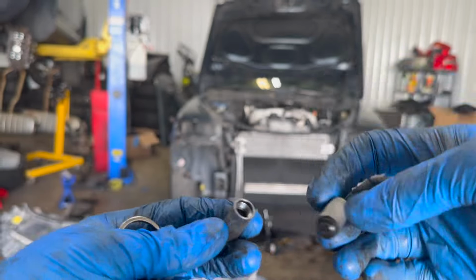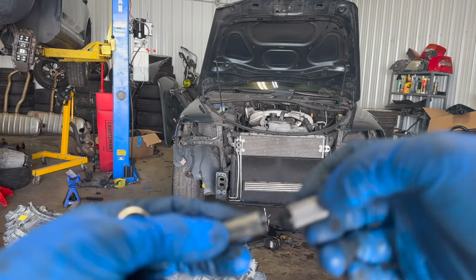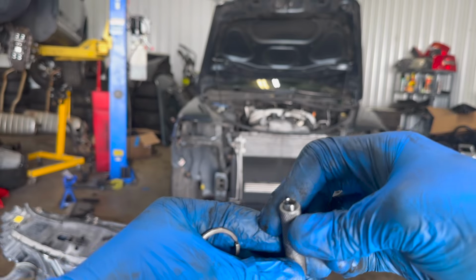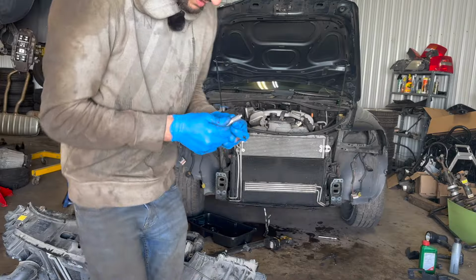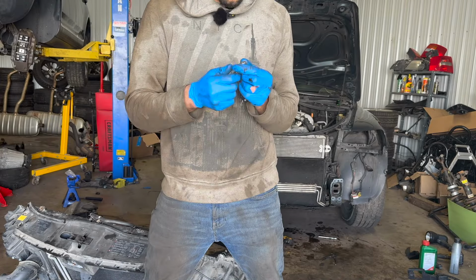So it like screws in. It looks like it has a tiny storage compartment in there. And if you do this, a little compartment pops up. I have no idea what this is. Can somebody please educate me?